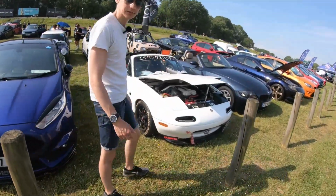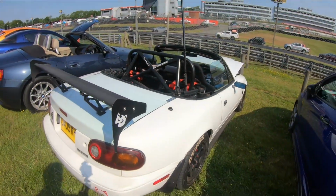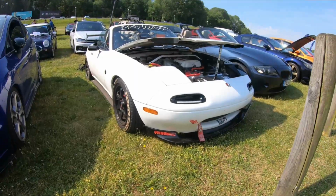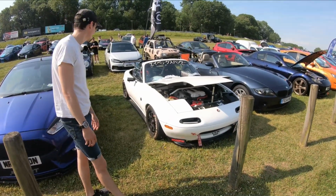Probably the best car here. Might be a bit biased. Anyway, obviously my MX5. Just a little bit. You've seen lots of things about it, and lots more things coming soon. Turbo kit coming hopefully very soon. I say that every year, but it probably will be happening. It is the next big thing for it, basically. Small bits, but that is basically it.